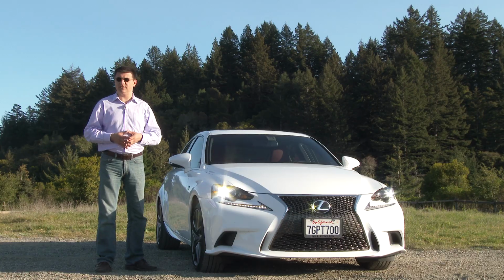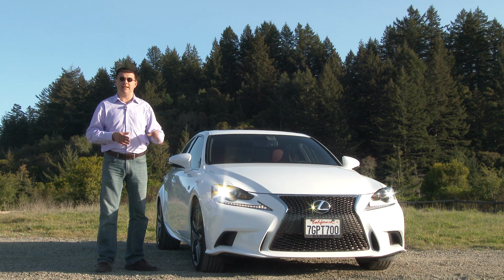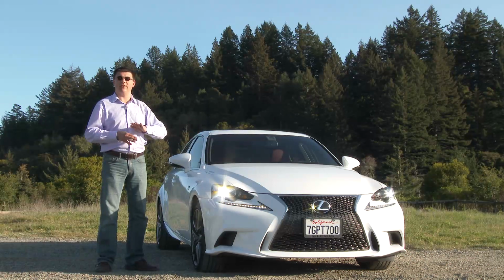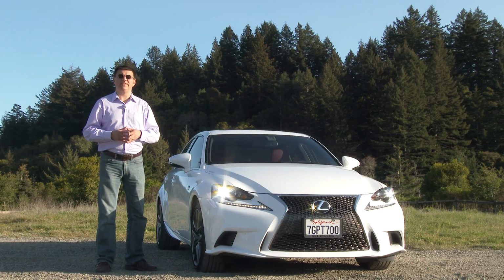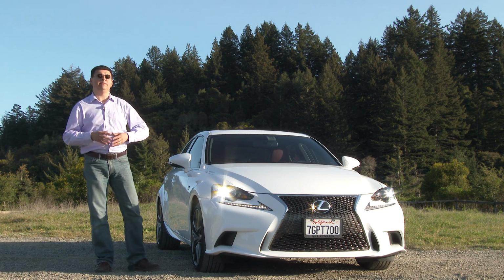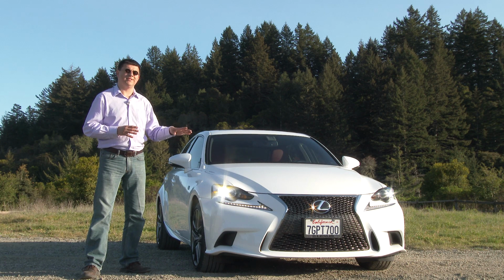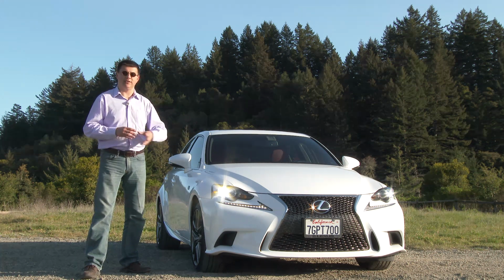Infiniti's Q50 is an interesting alternative. It has actually a better value proposition than the IS because that 3.7-liter V6 is standard on all models. That means for $37,000 you will get significantly more power in the Infiniti. As outlandish as some Infiniti designs have been lately, the Q50 is also more restrained in terms of general style on the inside and the outside versus this IS.